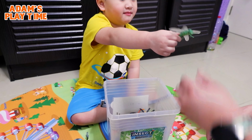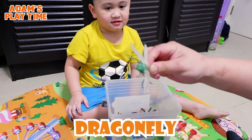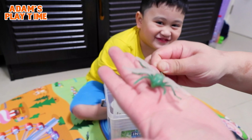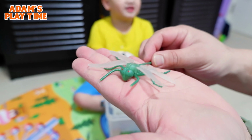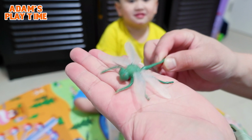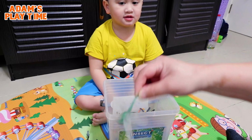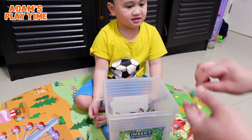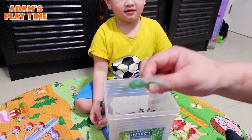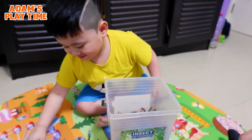A dragonfly, but a baby dragonfly. It's a baby dragonfly? It's a baby. Wow. What's the color of the dragonfly? Green. It flies very fast like a helicopter. It's like an airplane, but it's more like a helicopter. Right? Next one.